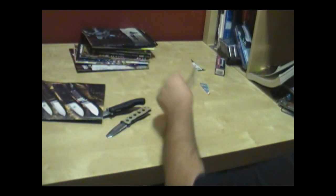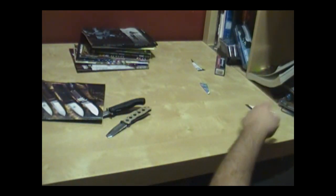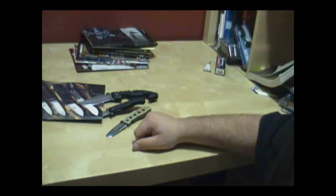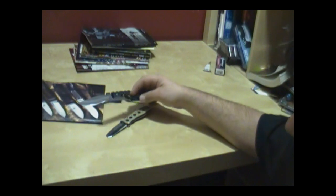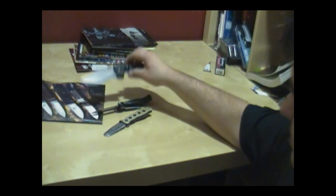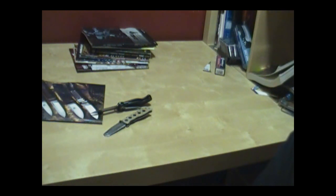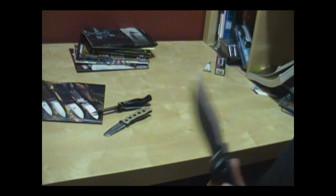Not as sharp as I would have thought. It had some problems catching it, but when it caught it, it sheared the paper right up. But yeah, one of the problems that I've been having with Cold Steel is I think they're a little overhyped. If you guys have ever seen any of those videos where they put their knives through all their testing, honestly I think it's a hype, and I'll tell you why.